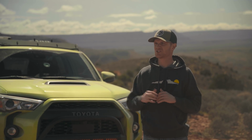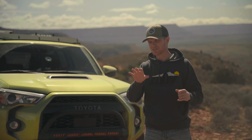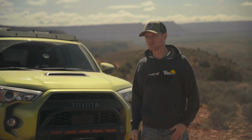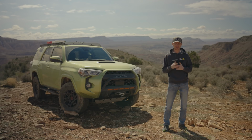So we had a couple situations where there were some big rocks that we had to miss. And I was able to look through that camera, find the rock, and position my vehicle around it in a much simpler way. Didn't have to get a spotter out to check the layout for us. We just went for it. So that's really nice with the cameras.